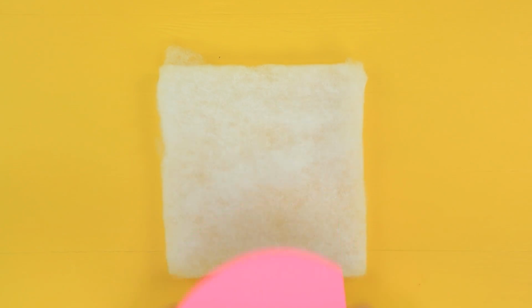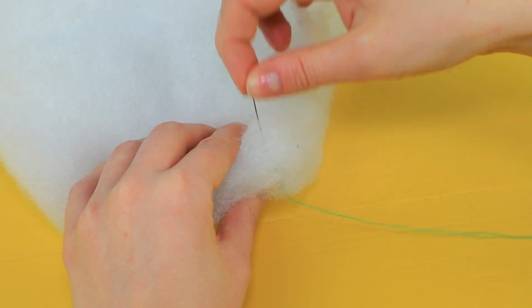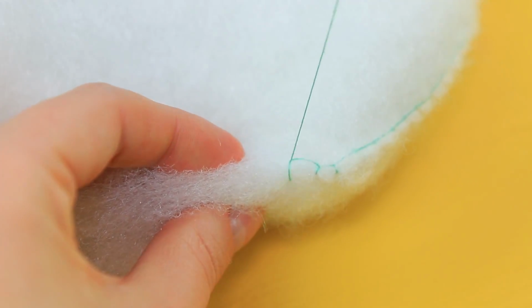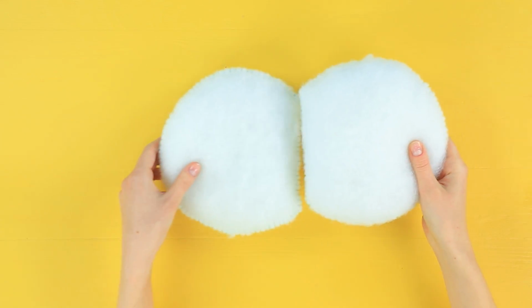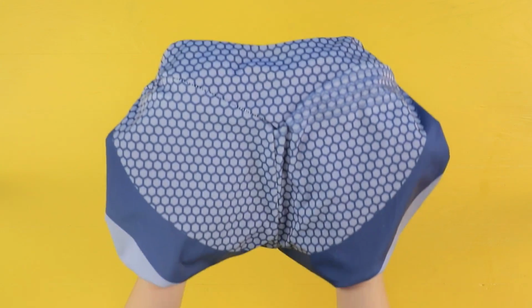Make a circle with one flat side from insulation material. Stack the pieces in a few layers and sew them together. Sew 2 halves together, shaping a figure 8. Put it into your leggings.